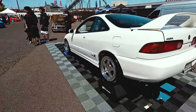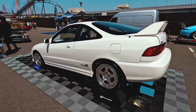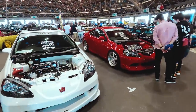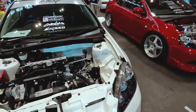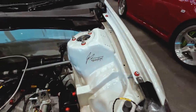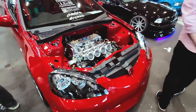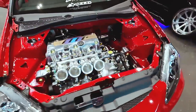Yeah, to us, it's an ITR, but if you look closely and you're a Honda guy, this is the shit right here. This owner wanted me to sign his engine bay, and I screwed that shit up real bad. Here's a good look at the DC5 after it's all finished up. Super clean work.